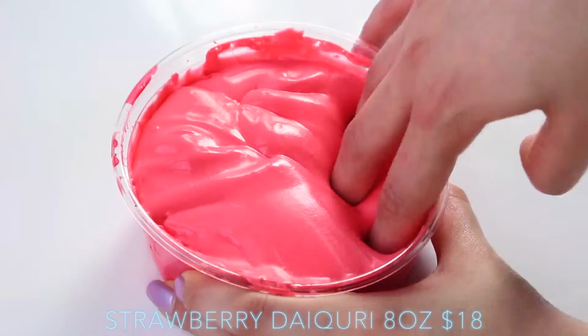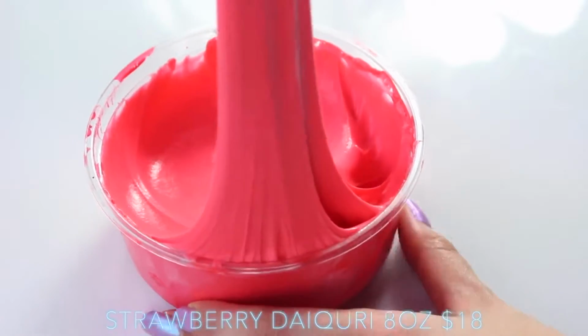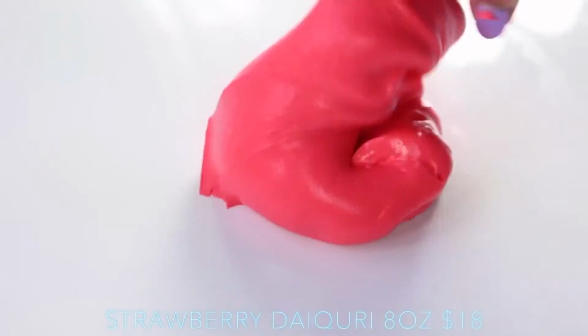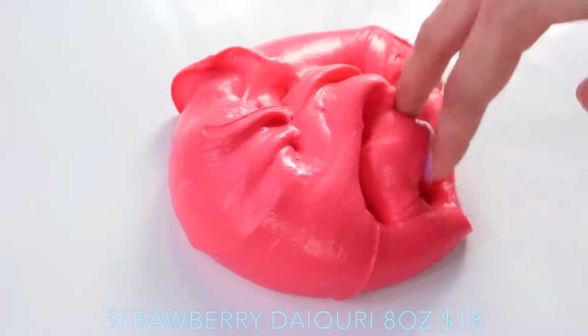Next up we have Parakeet Slime Strawberry Daiquiri, and this is a really unique slime. It's kind of like a gummy slime, I would describe it as. It's really glossy, but I think it's a clay-based one, and it's just super clicky and super thick. It doesn't inflate, but I just love how thick it is already that I don't feel like it needs to. It's just such a unique product, and I don't have any other slimes like this.